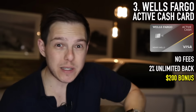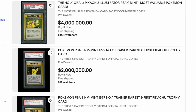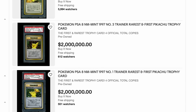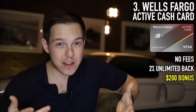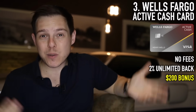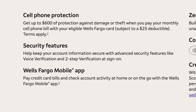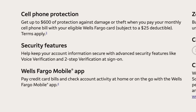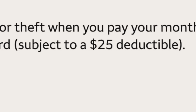But Wells Fargo listened, and they did exactly that. Now that doesn't mean you should go ahead and spend an extra $1,000 buying Pokemon cards to get $200 back, but it does mean that if you were going to spend $1,000 anyway, you may as well use this card and get the money back. In addition to that, they'll also give you up to $600 of cell phone protection against damage or theft when you pay your phone bill with the card, subject to a $25 deductible.